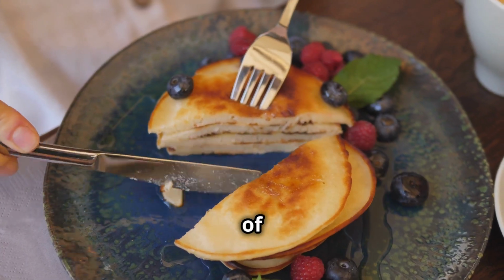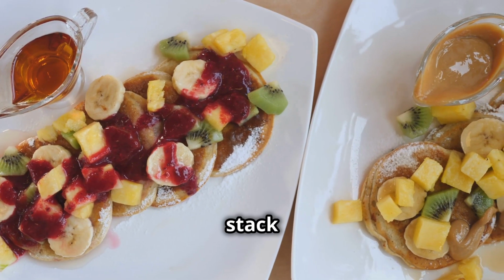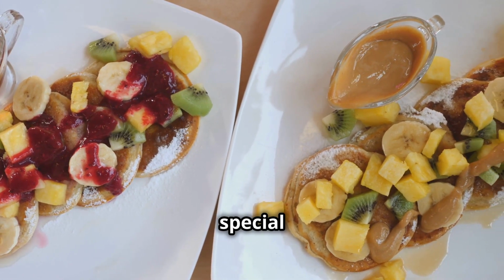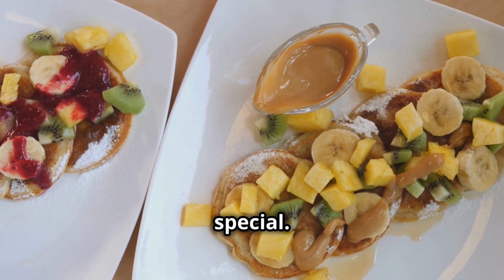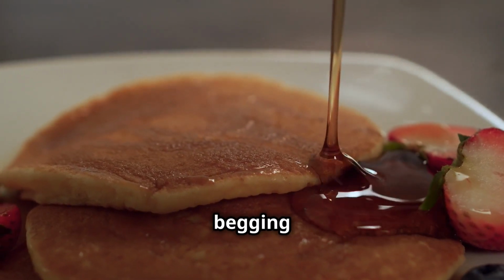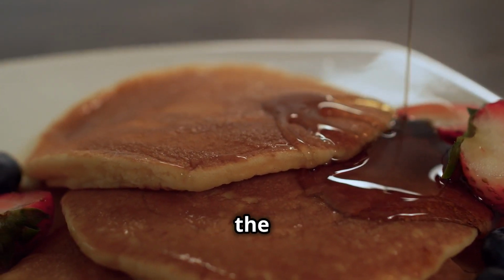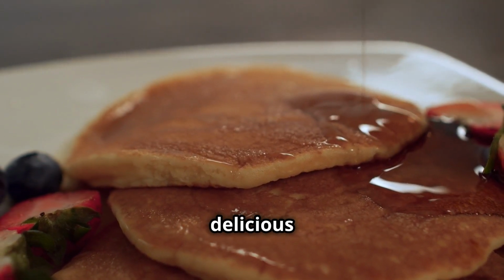Pancakes, the breakfast of champions. There's something universally comforting about a stack of pancakes, isn't there? Whether it's a lazy Sunday morning or a special occasion, pancakes have a way of making everything feel just a bit more special. Fluffy, golden stacks of heaven, just begging for a drizzle of maple syrup. Imagine the syrup cascading down the sides, pooling at the bottom, ready to be soaked up by each delicious bite.